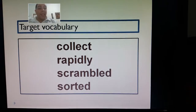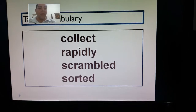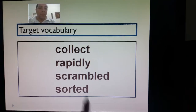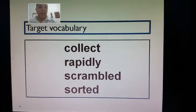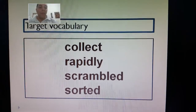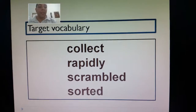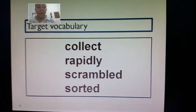And an obvious guess. What do you think is the English for desordenaron, regaron? You say scrambled? Then you're right. Revolvieron. Yeah, that works in Spanish. So, collect, rapidly, scrambled, and sorted. Those are the words we'll be using by reading the next story.